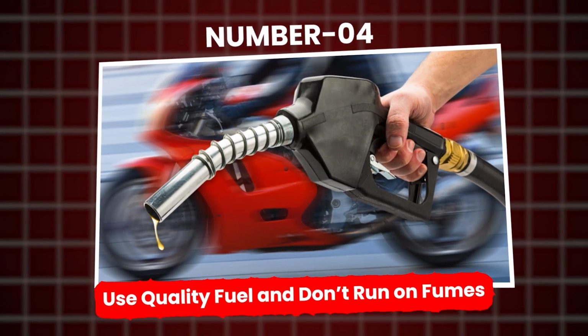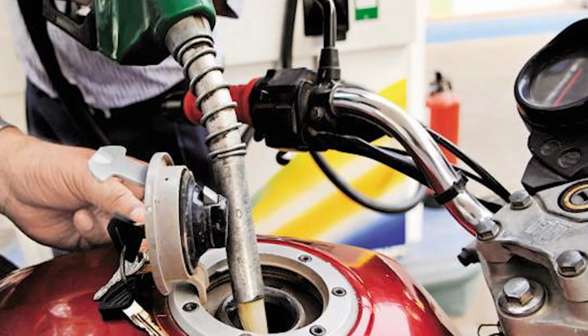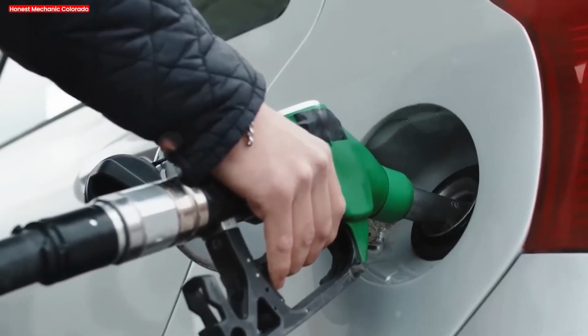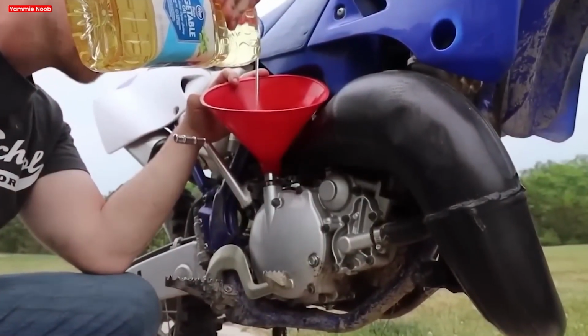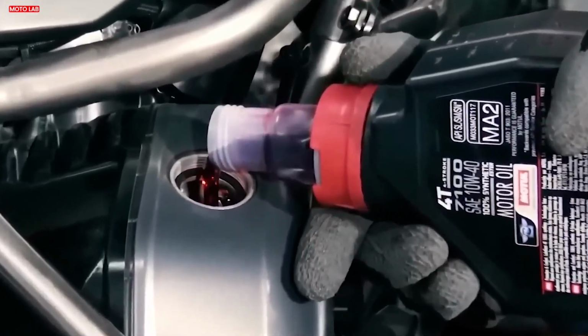Number 4. Use quality fuel and don't run on fumes. Bad fueling habits can destroy longevity. Cheap gas with low detergents leaves carbon deposits, and ethanol blends pull in moisture that corrodes fuel systems, especially in older carb bikes. When storing the bike for more than a few weeks, always use a fuel stabilizer, or better yet, ethanol-free fuel if available.